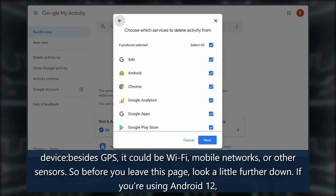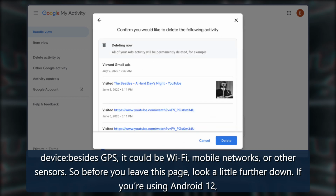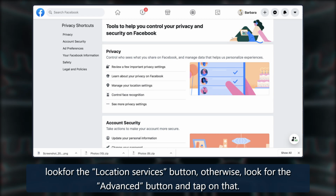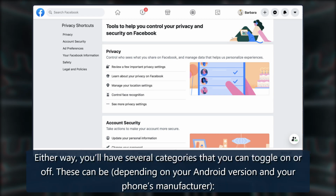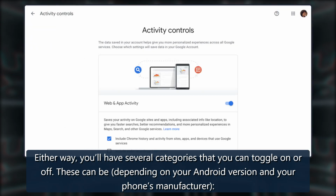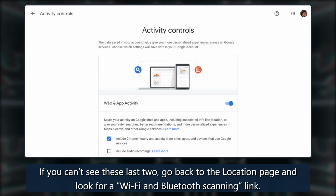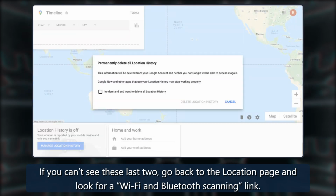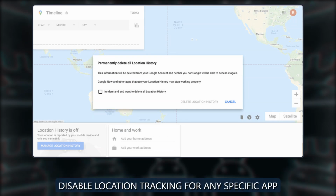So before you leave this page, look a little further down. If you're using Android 12, look for the Location Services button, otherwise, look for the Advanced button and tap on that. Either way, you'll have several categories that you can toggle on or off. These can differ depending on your Android version and your phone's manufacturer. If you can't see these last two, go back to the location page and look for a Wi-Fi and Bluetooth scanning link.